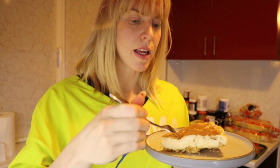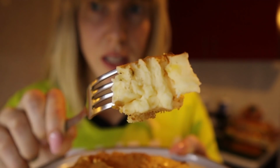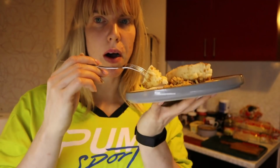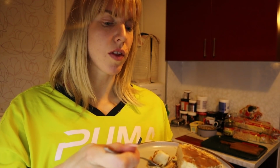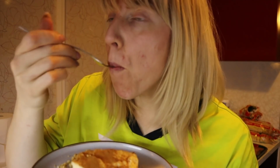But let me try some so I can give you guys the experience. So you can see it's like a cheesecake, but it's not actually made of cream or cheese. It does have milk in it though. Very, very easy to make, incredibly easy to make. But I messed the biscuits up. I was going to go for a cheesecake bottom, but I think the biscuits I used were not good for that. Doesn't matter. Let's try it out.